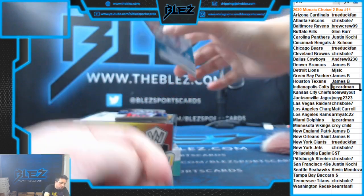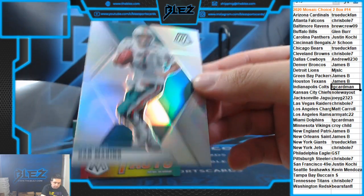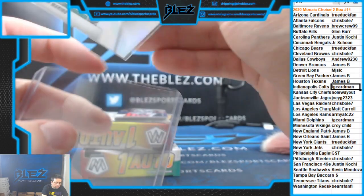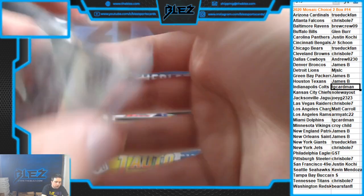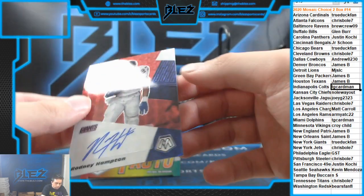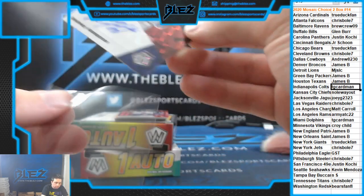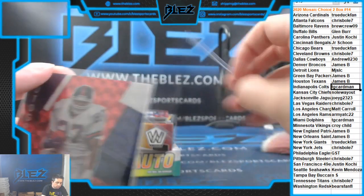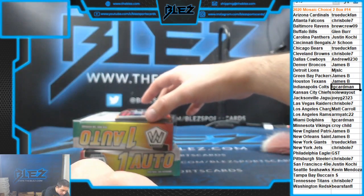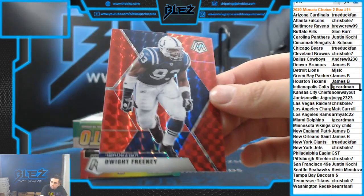We had a black gold. We have Dan Marino silver for the Dolphins. Then we have an auto. Auto of Rodney Hampton, Giants. And we have a red. We do have red. Red of Dwight Freeney.